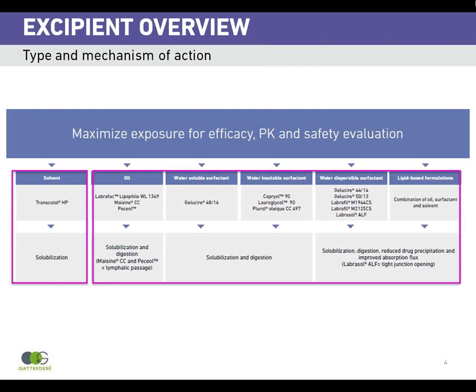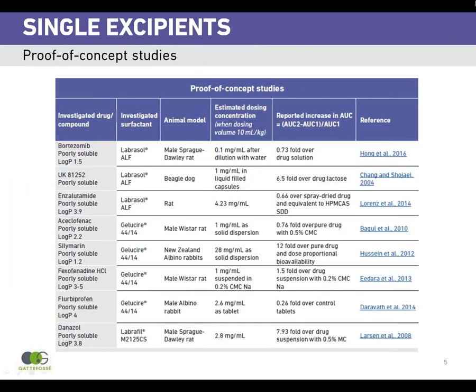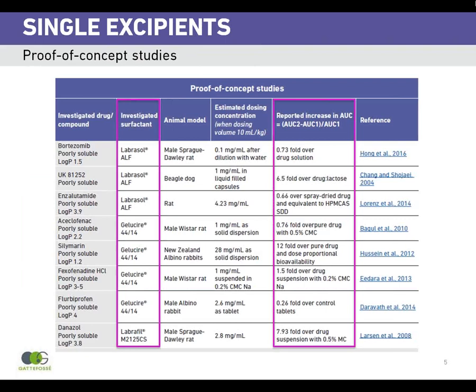All other Gattefossé excipients are lipids. They are digested and not only improve but also maintain the solubility of your compound in the post-digestive phases. Examples are given in proof-of-concept studies from the literature. They show that Gelucire, Labrasol and Labrafil can be very efficient on their own when orally administered to different test species. This efficiency is related to their self-emulsification and digestion into mixed micelles in the body fluid, and to the improved absorptive flux of the dissolved compounds.